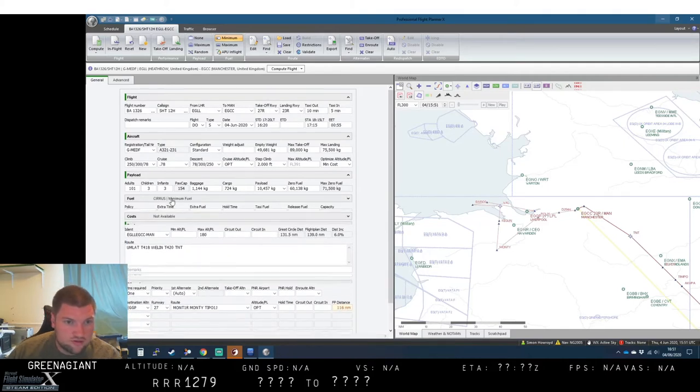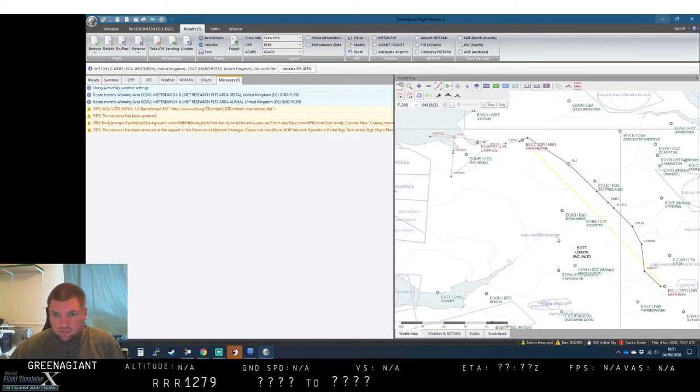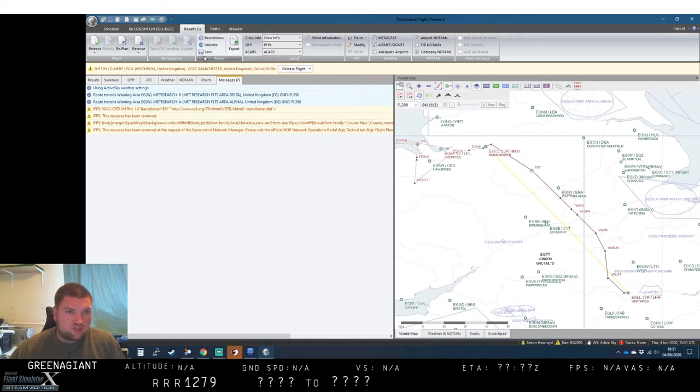Costs, no, not costs. What do I want? I want cost index. I always forget to do this. And I can never remember where you put your cost. Oh, here we go. Optimize. Well, I'm going to set it to minimum cost, but yeah, I can never remember where it puts it on the actual flight plan. So compute that flight. Good. So we get all the good things and stuff, and then we hit save.